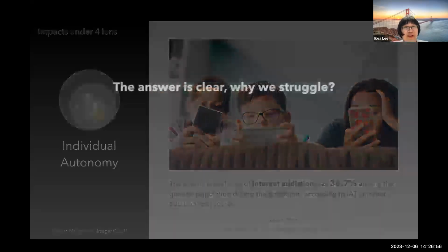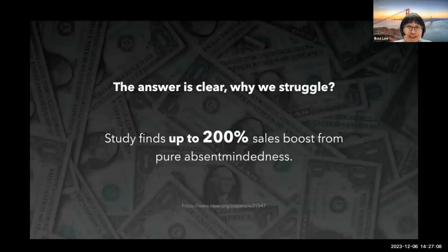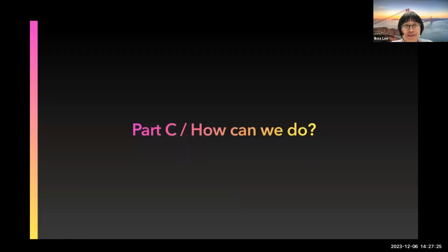Yeah. So after talking about so many bad impacts, the answer is clear. We should get rid of it, right? Why do we struggle so much? Why are dark patterns still everywhere? I think the reason is also clear. A study finds up to a 200% sales boost from pure absence. It means that dark patterns, these kinds of tricks we play, can really create a lot of profit. So how can we really get rid of it? That's the hard part, right?